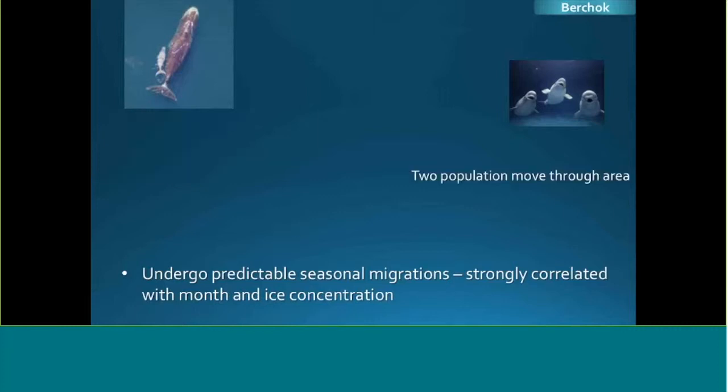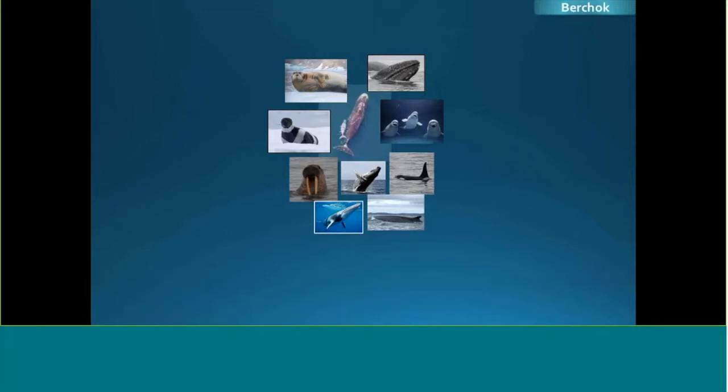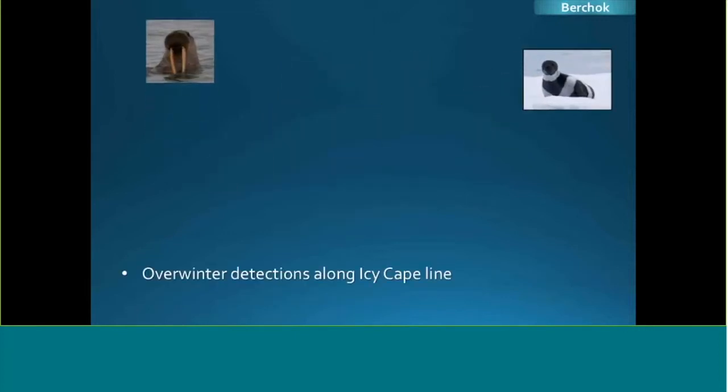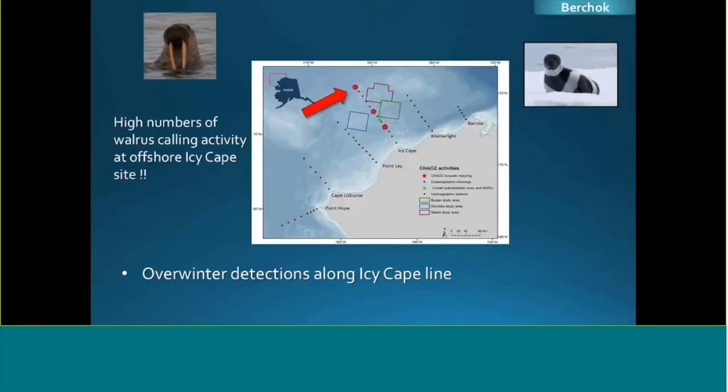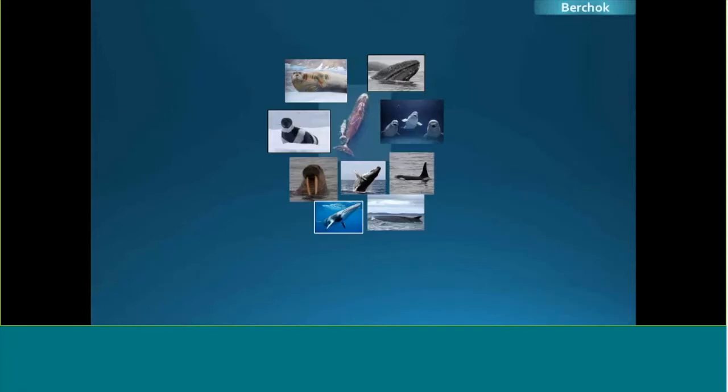For beluga whales, there are 2 populations that move through the area. My former postdoc, Ellen Garland, is still working on their repertoires. And just to note, our Icy Cape line is very close to Kasegaluk Lagoon, which is an important molting and breeding lagoon. Also with the long-term acoustics, we found high numbers of walrus calling both winters on the offshore Icy Cape site, and that's 110 nautical miles off Icy Cape. We had 1 detection of a ribbon seal in April in the inshore site. And we also had several instances of vessel detections on our offshore site.